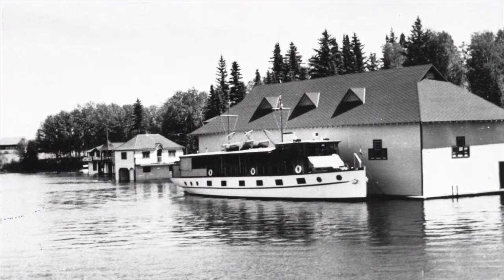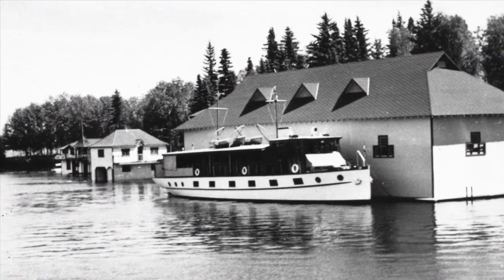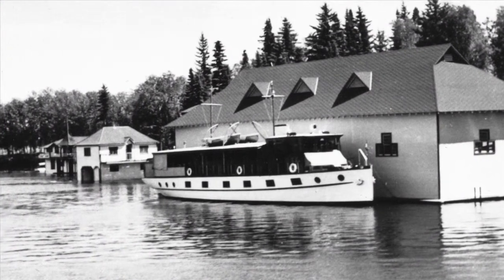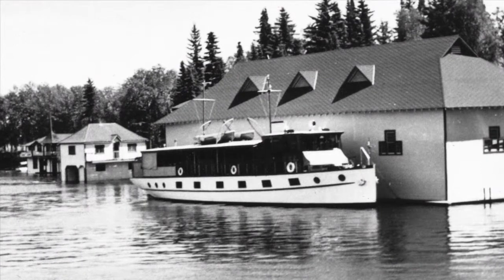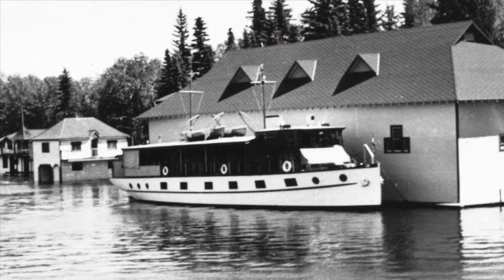Gravenhurst, Ontario. Christened the Grace Anne II, the yacht was considered the finest craft to be introduced to the Lake of the Woods. After a reported 4.5 months under construction and at an estimated cost of $75,000, the boat was completed.